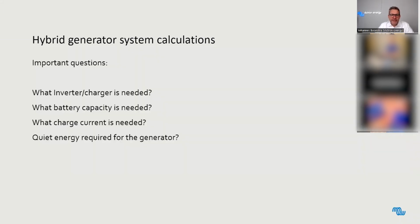The important questions to ask are: what inverter charger is needed, what battery capacity is needed, what charge current is needed, that's the power coming from your generator, of course, and is there a quiet time required for the generator? Because if you have the ability to switch the generator off, you can also have the desire to say, I don't want my generator running in a specific time frame, because the generator is placed in the neighborhood, or you have other reasons for that. You can decide when to switch the generator on and off. This means you have to take into account that if the generator is off for this specific period, my battery also has to be able to compensate for that.